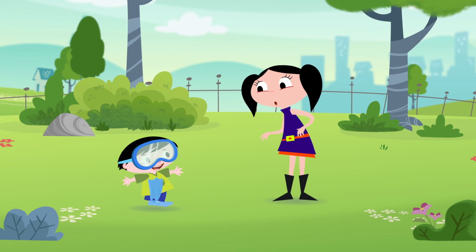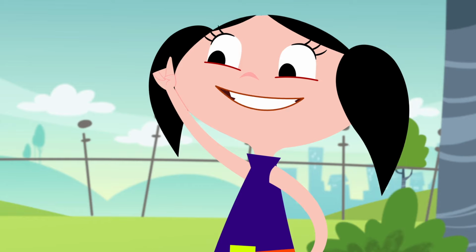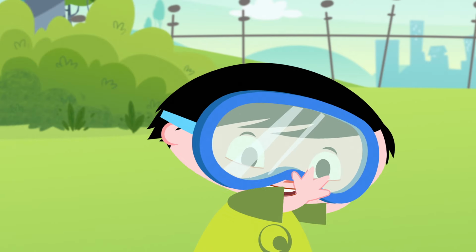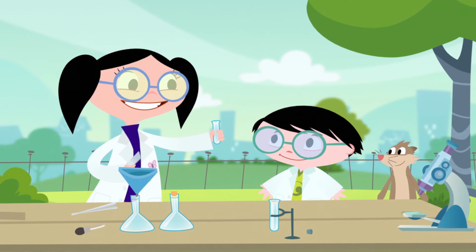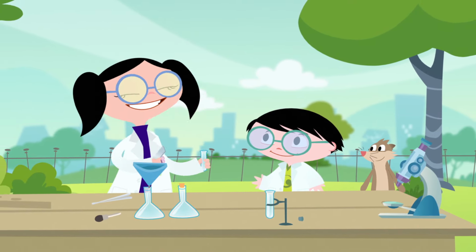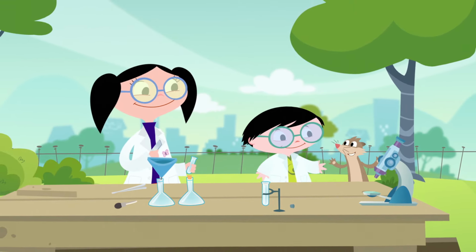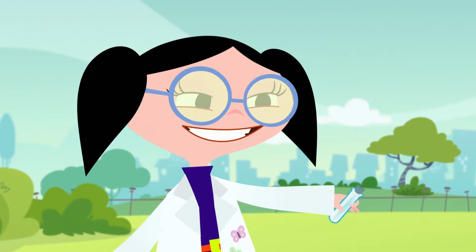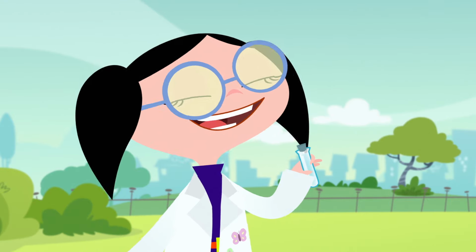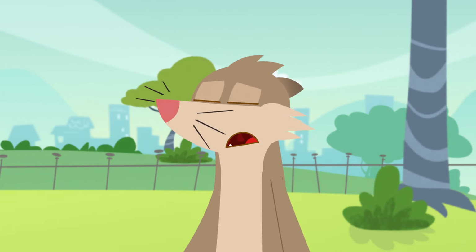Are we going to get Momma to fill up the pool? Yes, but not yet. First, we've got an experiment to do. Are you sure we don't need the pool? It's like this. In this test tube, there's a little fresh water, and on this microscope slide, there's nothing. That's right. There's nothing yet. But we're going to make some tears for it. We're gonna cry.